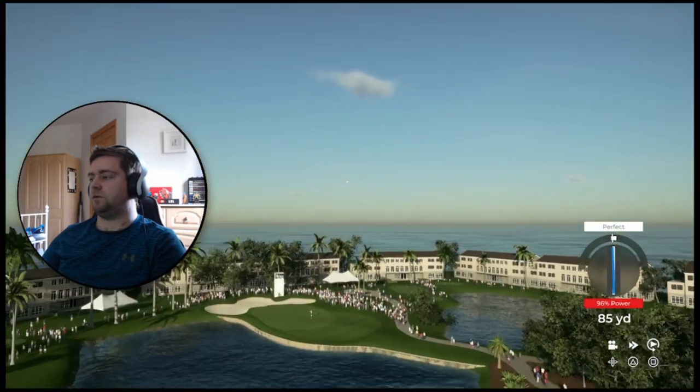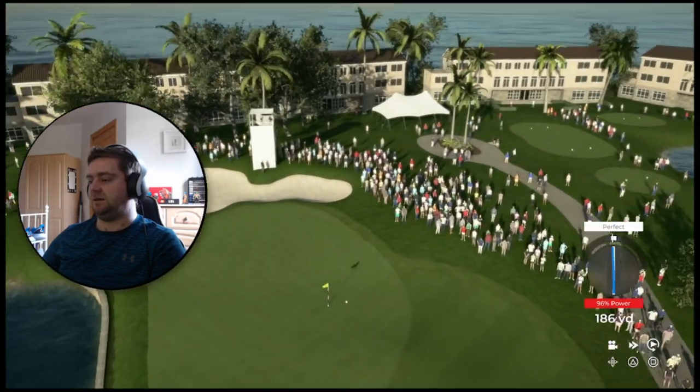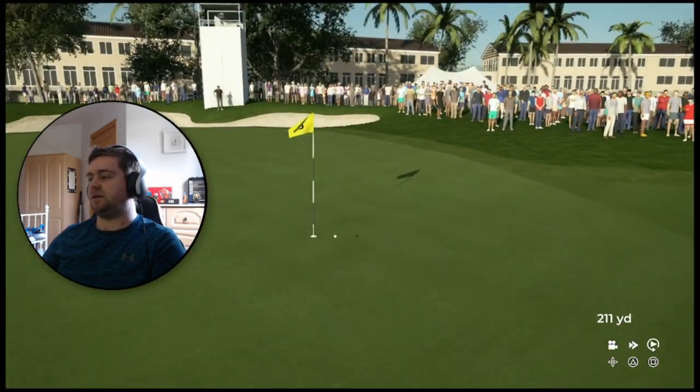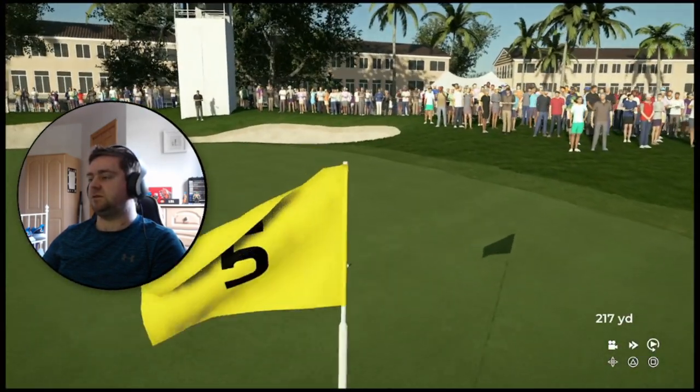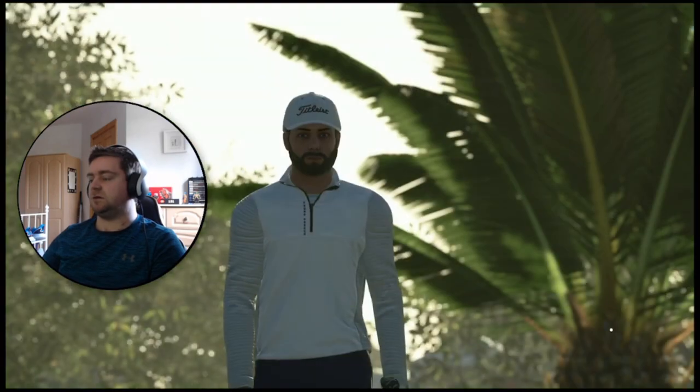Really nice swing. Got the perfect on 96%. Couldn't have played this much better. If it goes up that hill, we'll have a chance of coming back. This could be really good. Just don't go too far up now, please. Nice drop on the green.